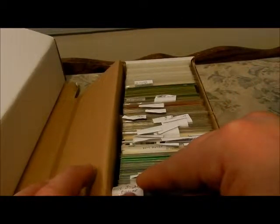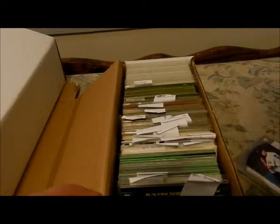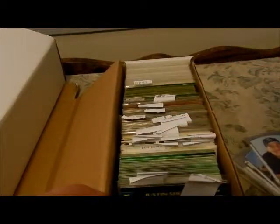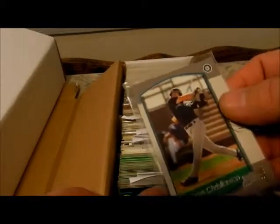All right, 2000 Bowman Chrome coming up. There's a bunch in here, so let me grab them. Okay. No plastic on. Now there's plastic on him now. Why didn't I just put both cards in the same one? No value behind it. $1.50 there. $1.25 there.